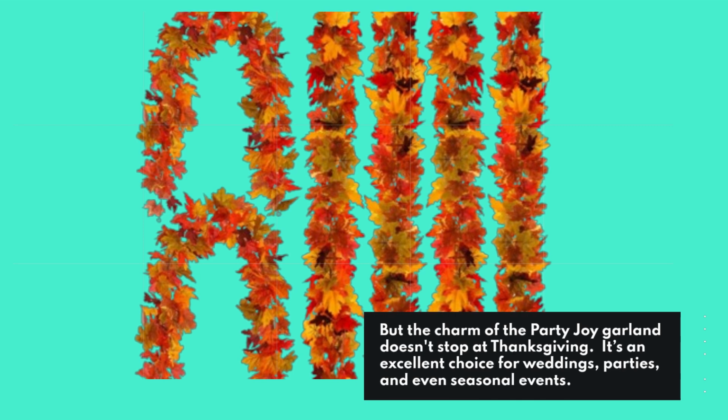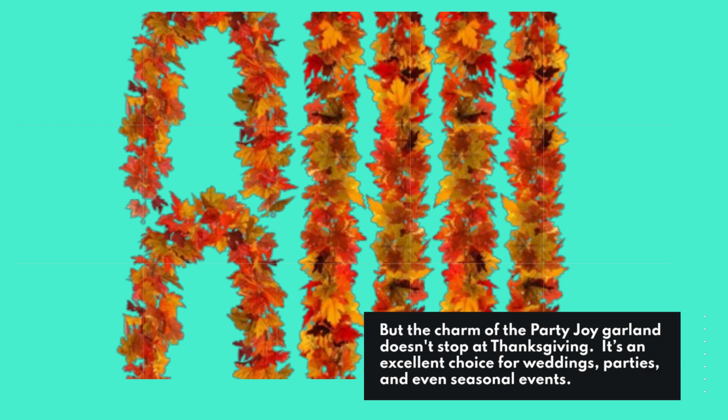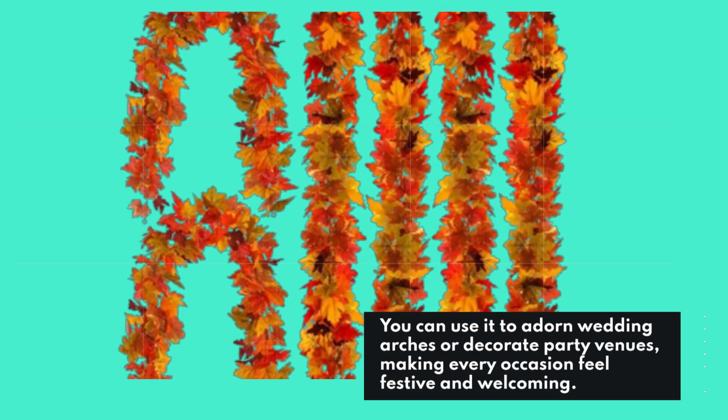But the charm of the Party Joy garland doesn't stop at Thanksgiving. It's an excellent choice for weddings, parties, and even seasonal events. You can use it to adorn wedding arches or decorate party venues, making every occasion feel festive and welcoming.